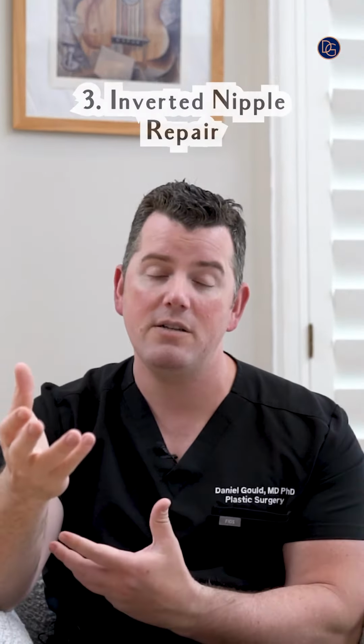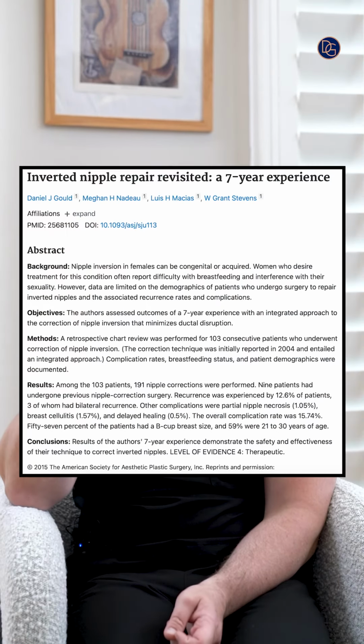Number 3, inverted nipple repair. This is a surgery that doesn't only improve the way that the nipples look and the breasts look, it's also a functional surgery if you preserve the quality of the duct, if you don't cut the ducts on the inside. I've written papers on this. I like to talk to patients a lot about it.